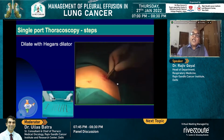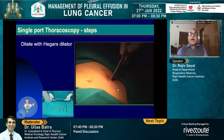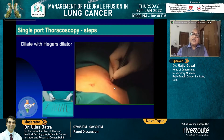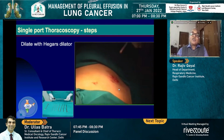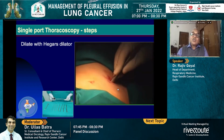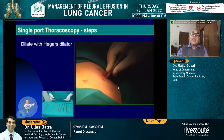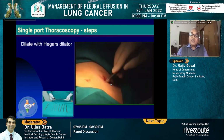Once we do that, we put in some dilators just to dilate the pleural hole that has been created. These are actually the Hegar dilators which are being used here, which are normally used for cervical dilatation. The surgeon who taught me thoracoscopy showed me how these Hegar dilators can be used to do this. You can also do this with the forceps.